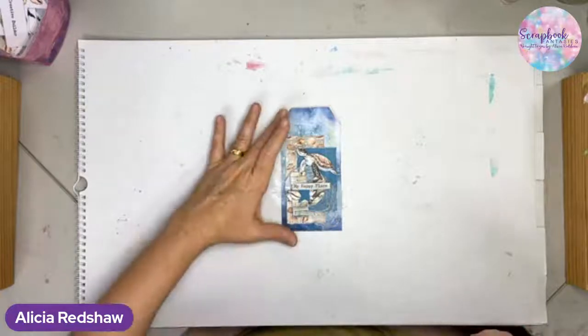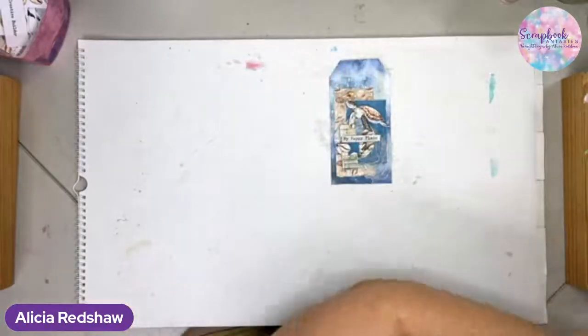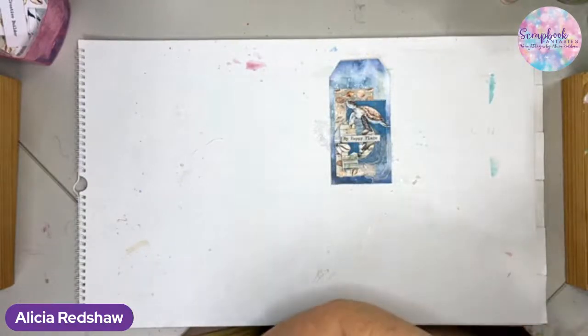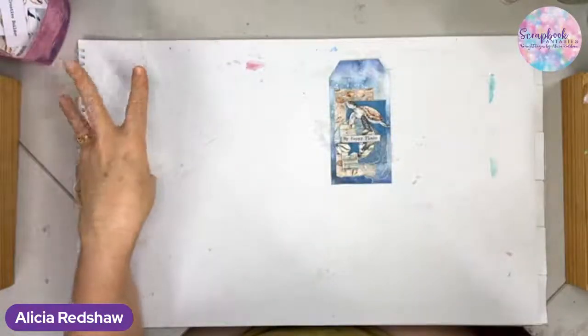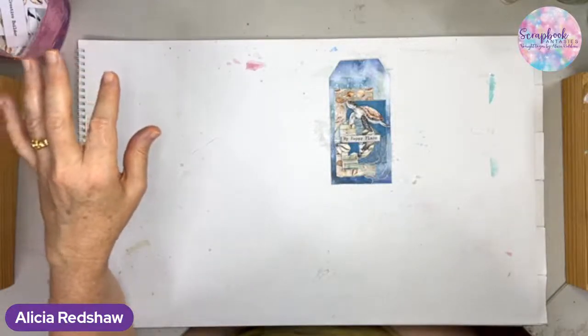So there we go. That's what we've done so far. We made a tag. You could put that on a page. And I probably need to get my butt into gear and do my fussy cutting for tomorrow night. I'm doing a double. Obviously, there's three pieces of white cardstock, so I'm doing a double.